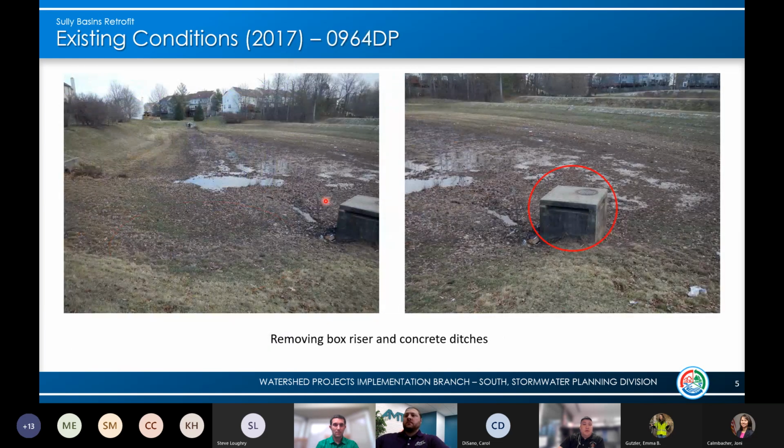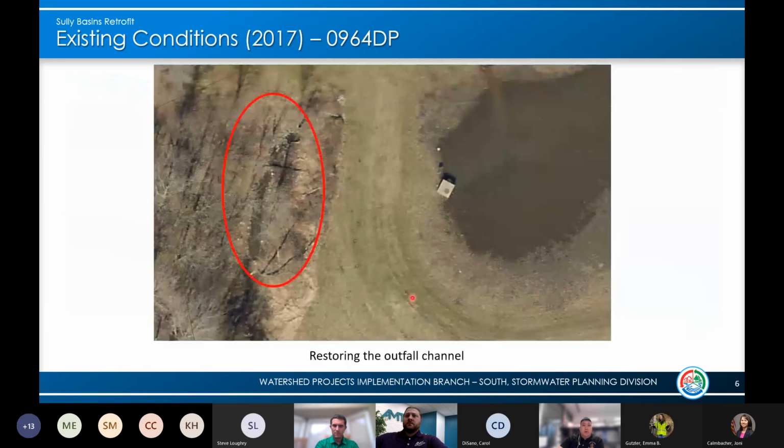In the larger facility of Sully Station, again, the riser structure is not up to our standard spec, and they do have concrete ditches that we will be removing. Along with those, we will be retrofitting and restoring the outfall channel.